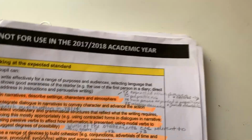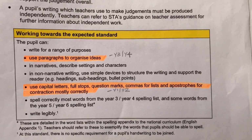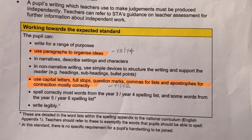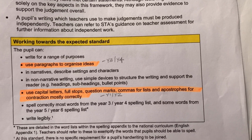We mustn't forget, of course, the working towards statements, because they can't be age related at the end of Year 6 unless they do have the working towards statements too. And of course the main ones there are capital letters, full stops, question marks, commas in lists, apostrophes for contraction, all the Key Stage 1 punctuation.